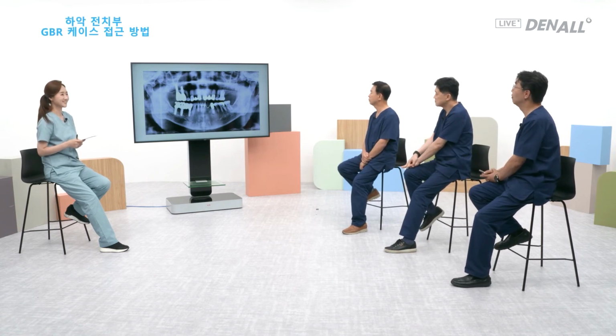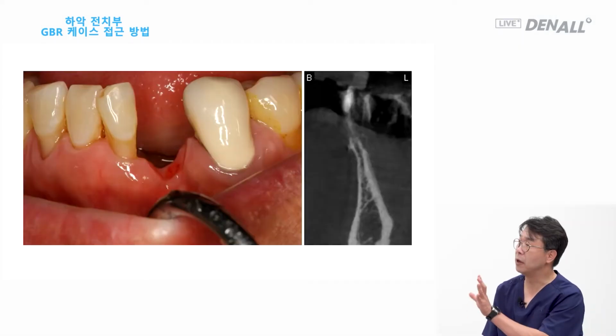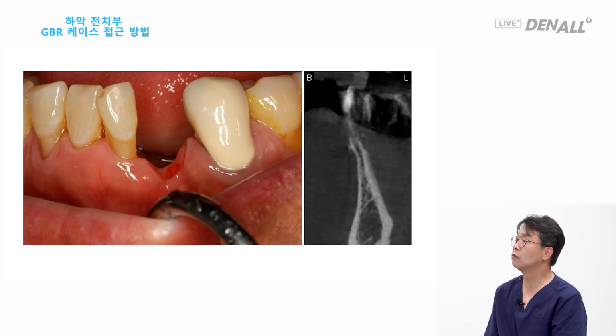Single case in the lower anterior is not a simple treatment. To place an implant, the bone width is very narrow. Here, it is not measured, but it's hardly 2 or 3 millimeters to place an implant. And there's a concavity, which is observed in the lower anterior region. Very challenging case clinically. If it were me, I would prefer to use a bridge instead of an implant.